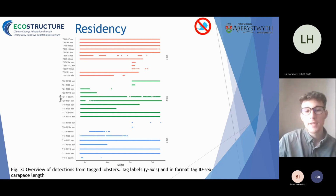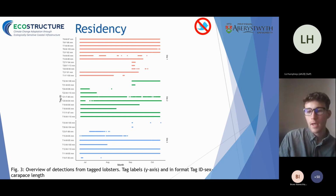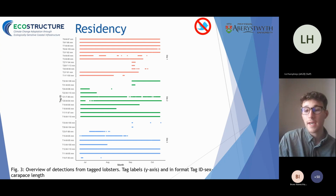Now, throughout the study, we did also record instances of individuals leaving their tagging sites and either being detected at another one of our tagging sites, or they were caught by fishermen at other turbine locations throughout the site. This got us to start thinking about why an individual might leave these areas of scour protection, and actually that it's quite likely that these individual areas of scour have limited carrying capacities.